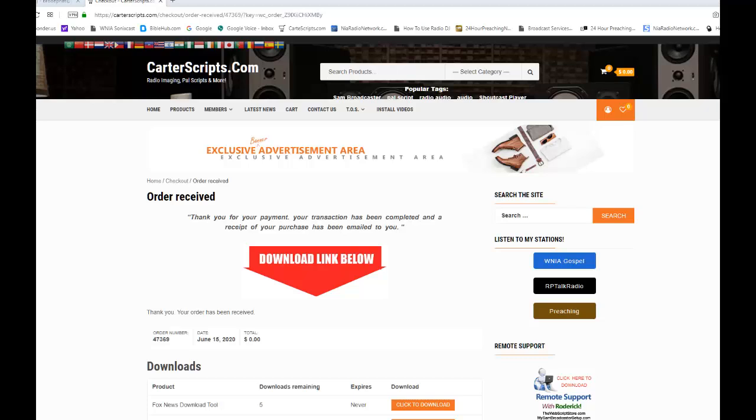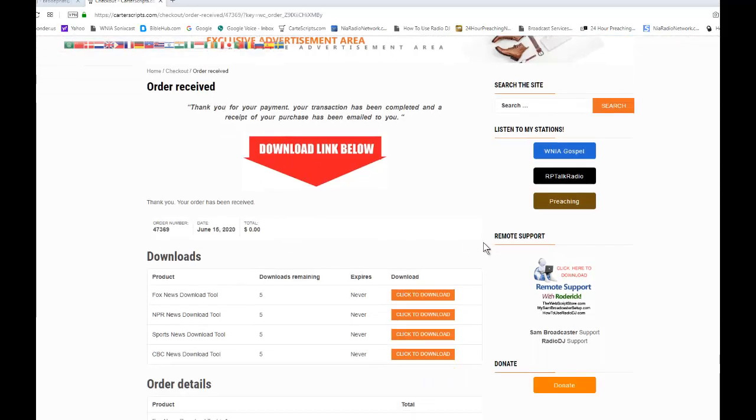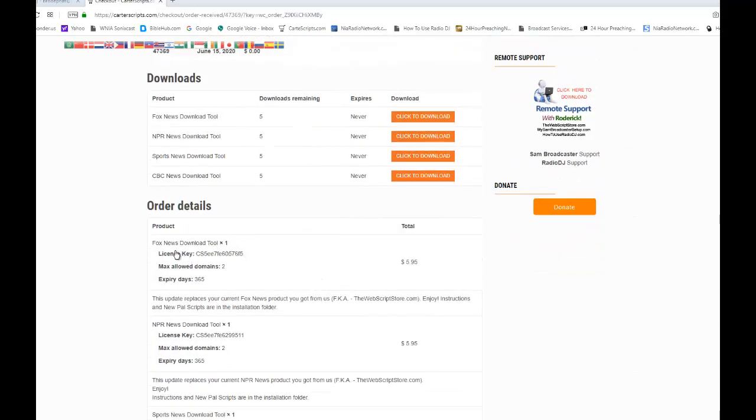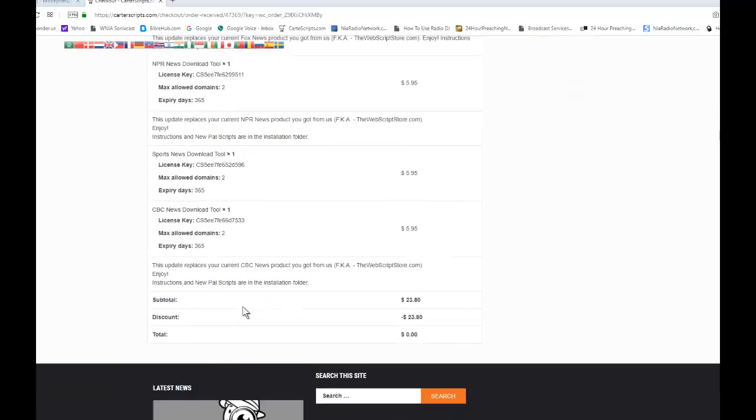All right. So when you purchase any of these, after your purchase is complete, PayPal is going to send you back over to the thank you page or the order received page. You're going to see links to the downloads. And as you keep scrolling down, each one of these has the license key for those softwares that have a license key.